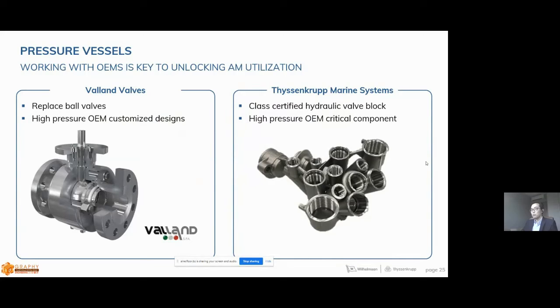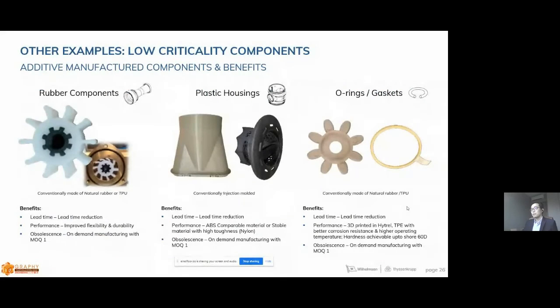Some of the other parts that we look into are valves with this OEM called Valan, based in Italy. And ThyssenKrupp itself also has some catalog of parts. This is a hydraulic valve block optimized for the SLM process. Some low criticality components, be it TPU impellers, onboard pumps, some aircon ducting, or the humble but very important gaskets or O-rings. So there was an example earlier that the gasket, even though it's a rather humble part, if without it on board the vessel, it can lead to operational problems.